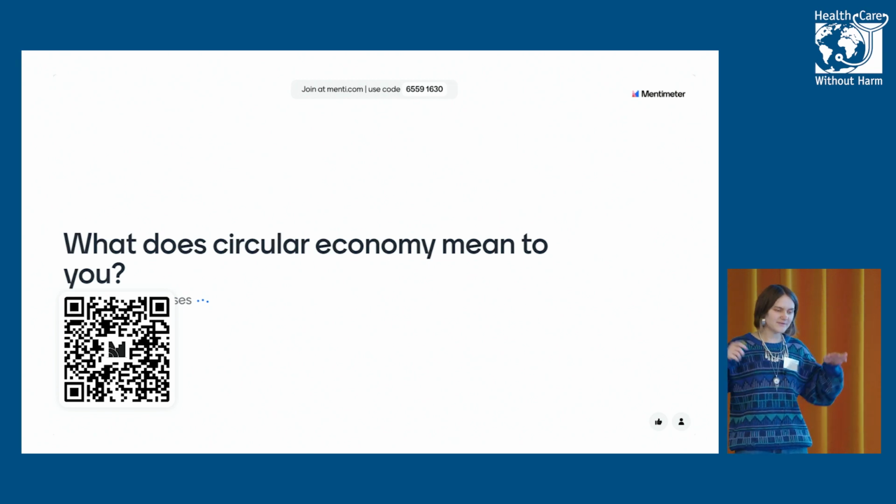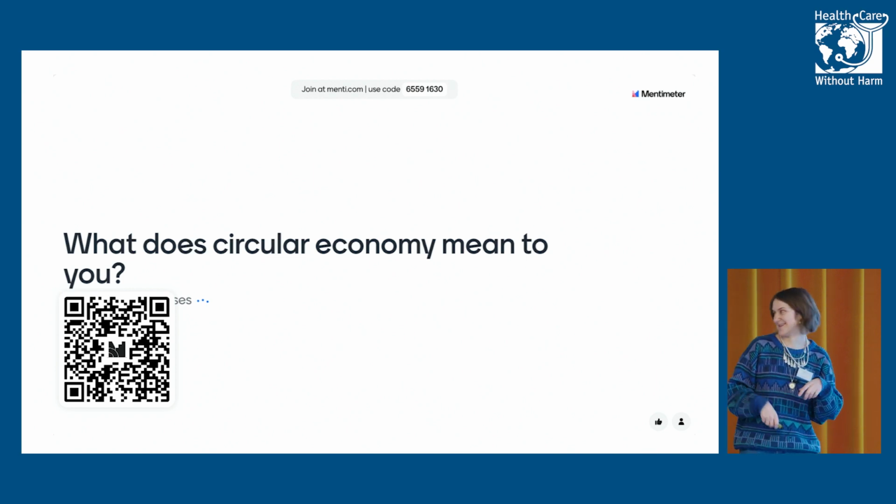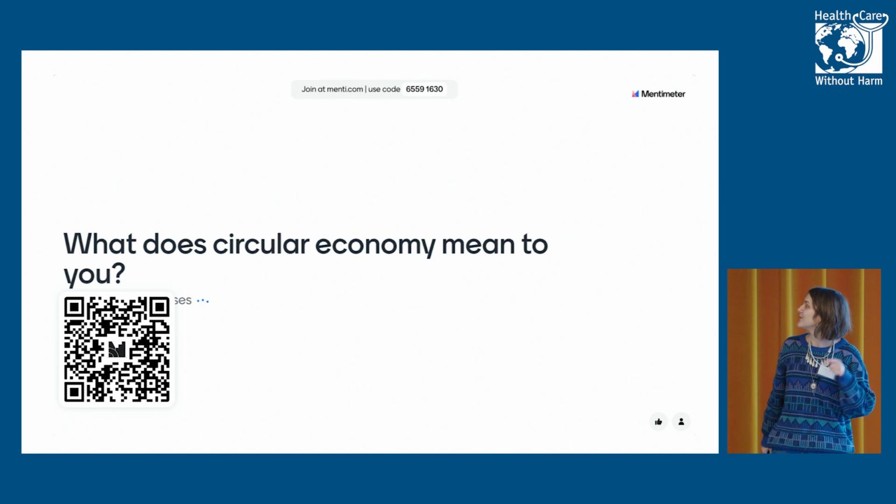And one of the reasons why we are also organizing this event today is that I feel like many people have very different definitions of what circular economy actually means. For us, it means this, like really reducing the use of resources as much as possible. And I also wanted to ask you, I completely forgot I had this slide there. So, if you already managed to connect to the Wi-Fi, which apparently is working, or if you have your own internet, if you can scan this QR code and tell us in maximum 3 words what circular economy means to you.